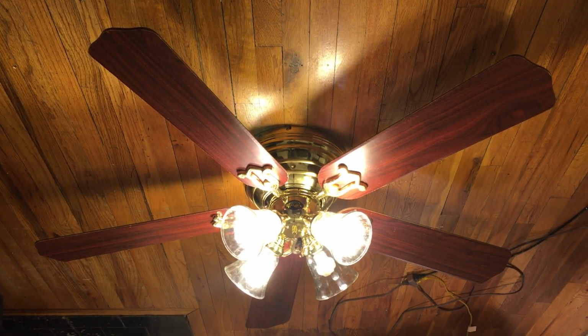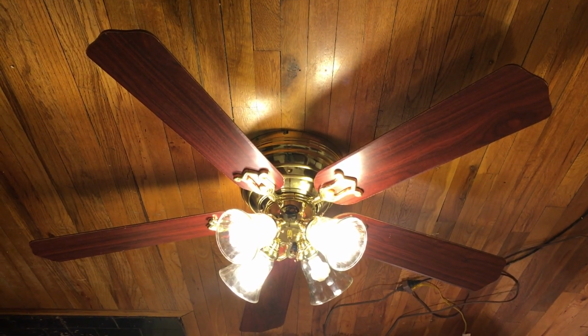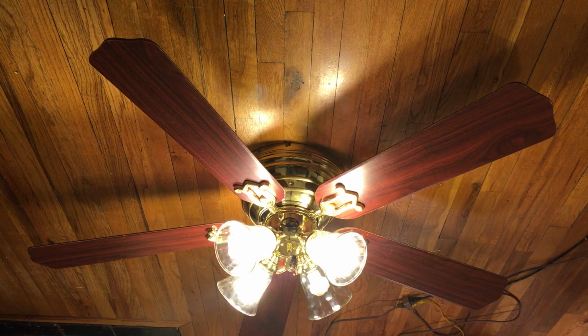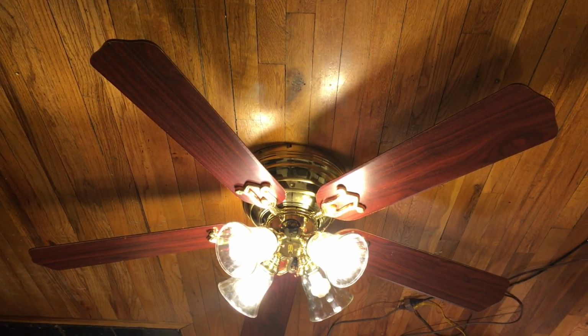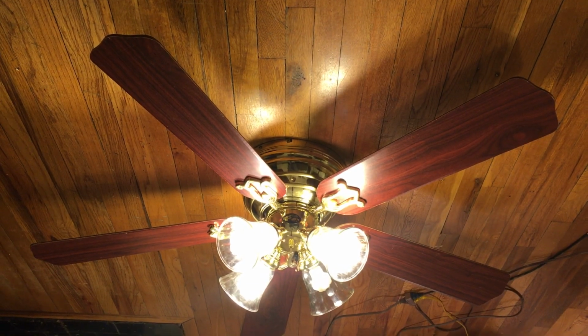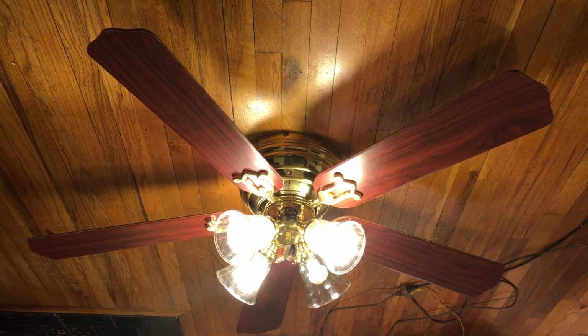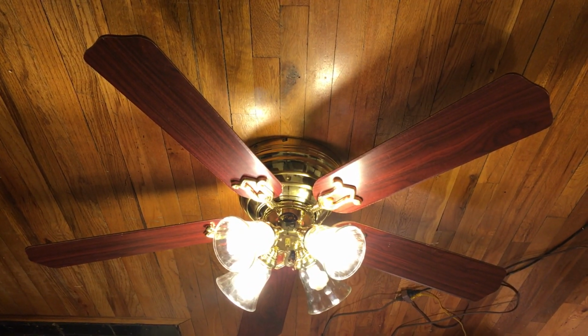I actually do miss having this fan installed, and I actually did have thoughts about putting this in the dining room, since the dining room ceiling is a lot more leveled. And that was the reason why we took this down, because the ceiling in the living room is not leveled properly, so it makes the fan off kilter or off centered, resulting in the motor scraping against the motor housing sometimes. So yeah.